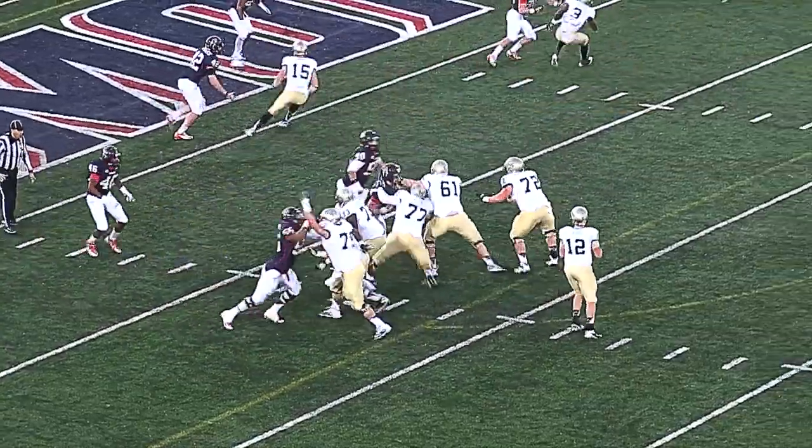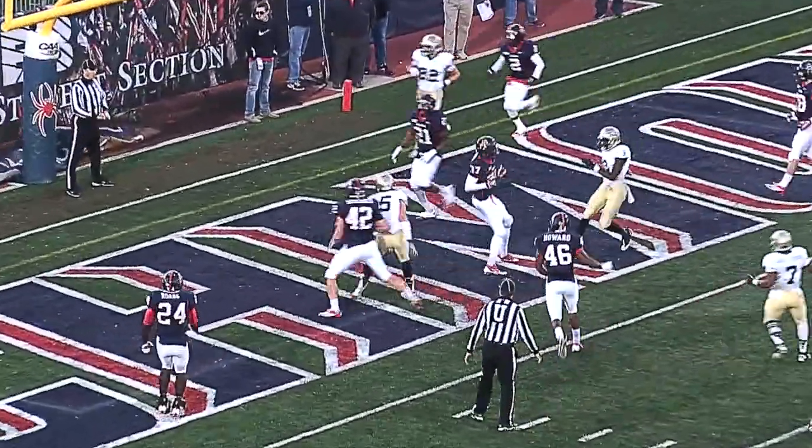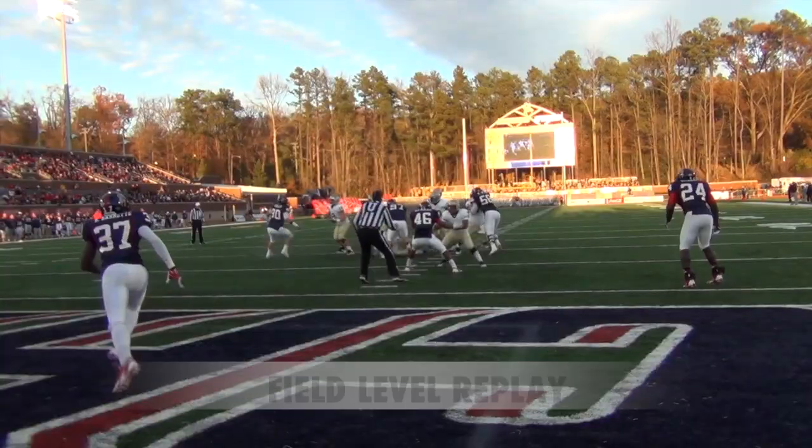Down and goal from the 5. Back to pass. Caprio in the pocket. Over the middle. Overthrows. Zach Fetters.